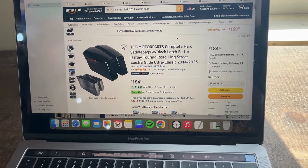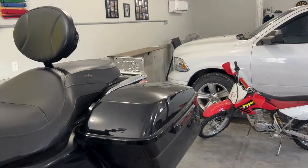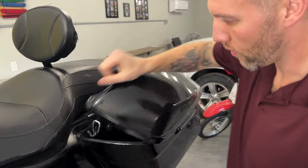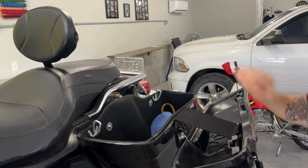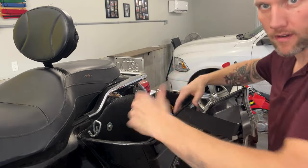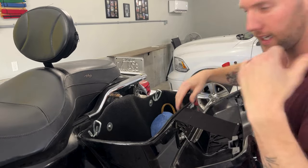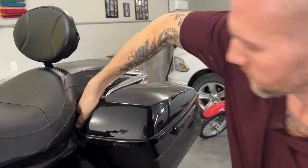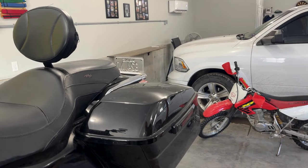So here, let's go get another look at them. Now, why I like these the best: one touch, one hinge, open. You don't have the old style flip up and around like the old 97 Road Kings got, right? These are quick, lock it down, done.